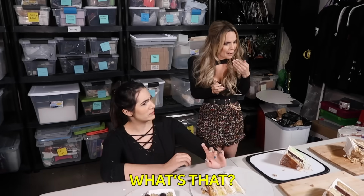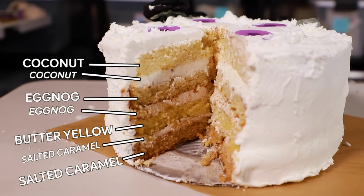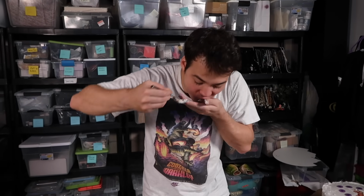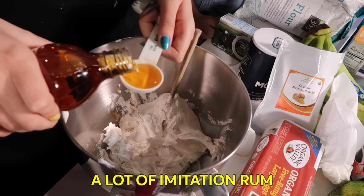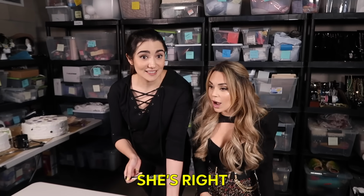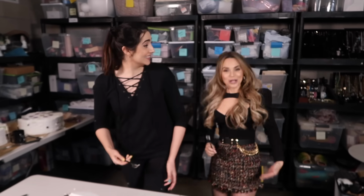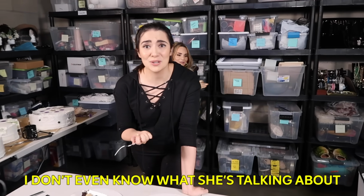Oh my, what's that? Okay, it's not terrible. Is this a lot? It's weird. With the primary taste ending up being the caramel cake and the eggnog frosting. A lot of eggnog. I take that back. A lot of imitation rum. Caramel, lots of caramel. Eggnog. She's right. Ro has had a moment of clarity. She's right. What? Yeah. Shut up! Yes, Star Baker. What? Star Baker. I don't even know what she's talking about.